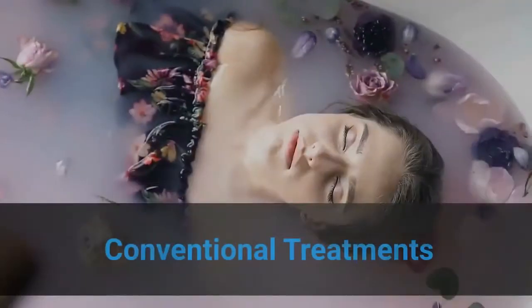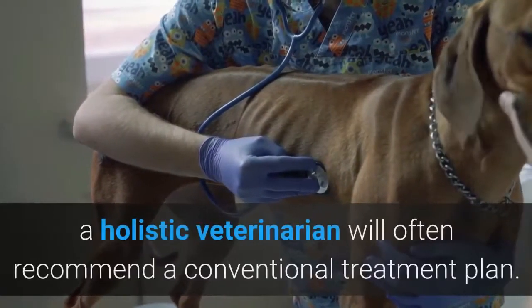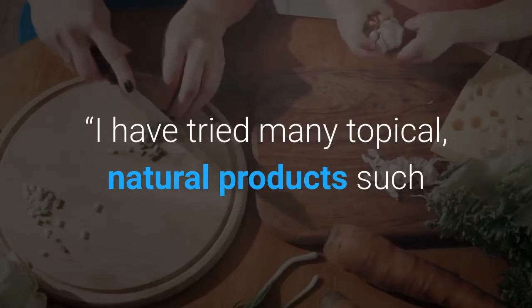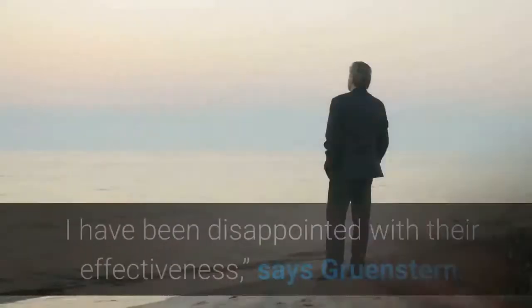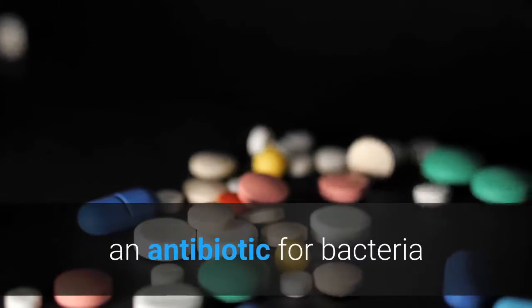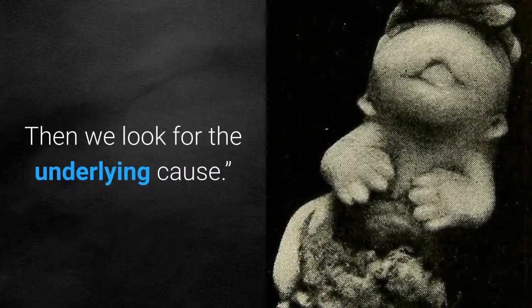Conventional treatments. If an ear infection is confirmed, a holistic veterinarian will often recommend a conventional treatment plan. I have tried many topical, natural products such as garlic, mullein, and even some Chinese herbal ear drops. I have been disappointed with their effectiveness, says Grunstern. The conventional medications, which contain an antifungal for yeast, an antibiotic for bacteria, and a steroid for inflammation, give the pet the fastest relief. Then we look for the underlying cause.